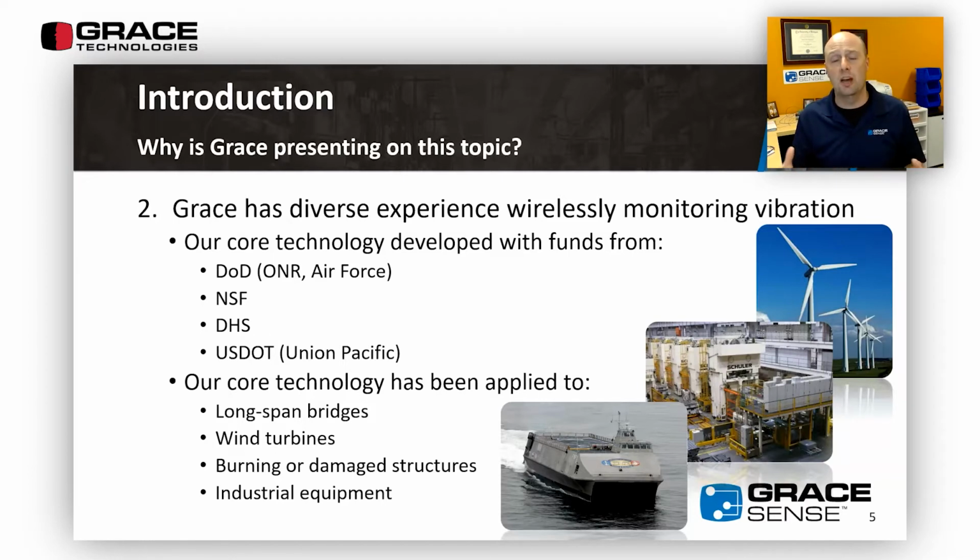So the technology that we're talking about here was really developed with funds coming from a variety of different sources, from the Department of Defense, the National Science Foundation, the Department of Homeland Security, the U.S. Department of Transportation in collaboration with Union Pacific, and a variety of other funding sources that had interest in developing predictive or condition monitoring technologies that would allow for early indication of degradation in a variety of different systems.